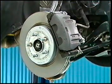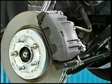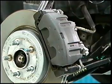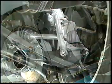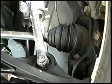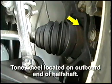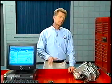In the area of brakes, note that the twin-piston calipers used on the front of all-wheel drive models are mounted over the forward surface of the rotors. Also note that the front tone wheels used for ABS and ESP functions are on the half shafts instead of on the front bearings. The components which make up the short long-arm front suspension on all-wheel drive models are different from those used on rear-wheel drive models.